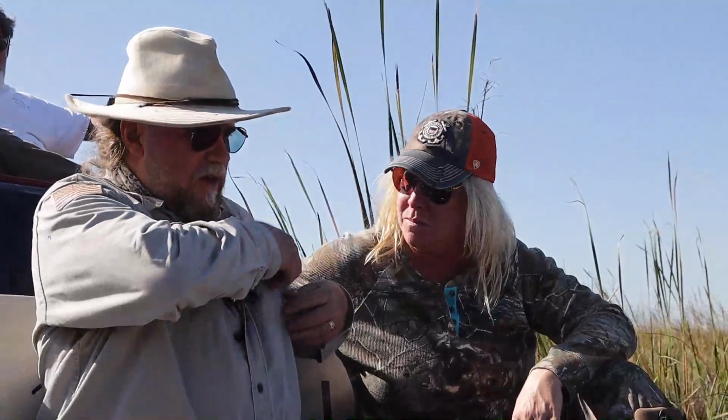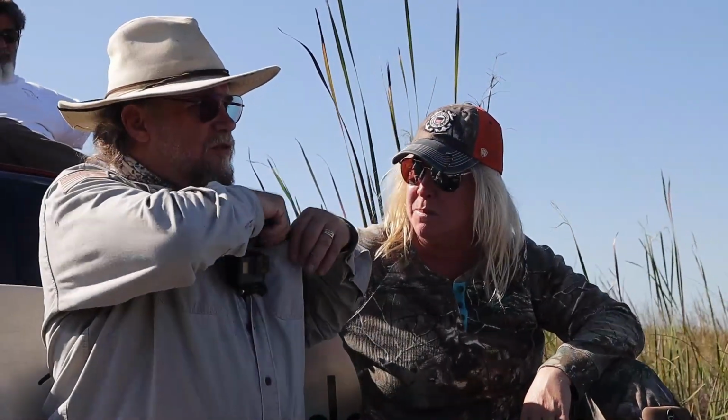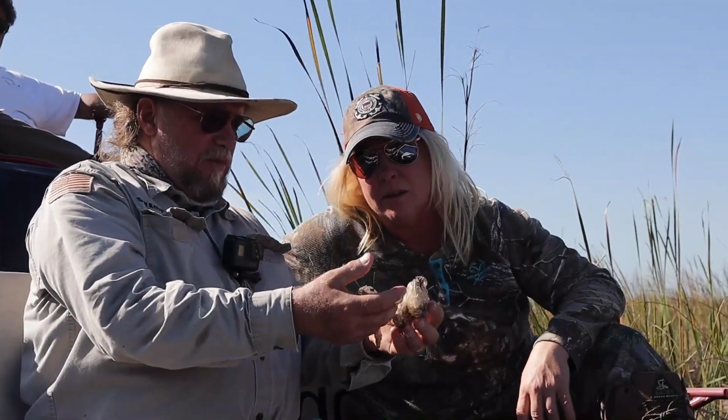So you don't always get what you hope for, right? But you know they're in there. And when I was up on that north end, there was a pad of ground out there. And this is a good indicator that they are definitely in there. Oh, wow. That's a good one. Yeah, this is absolutely a python shed.